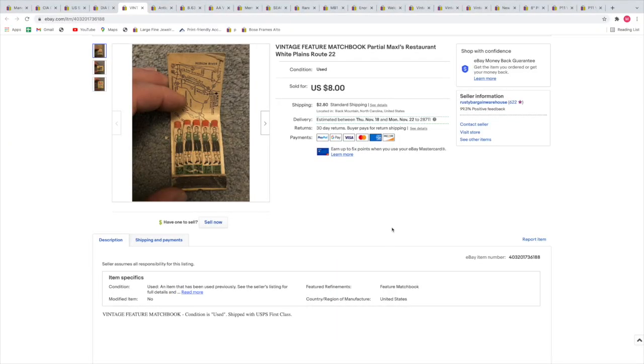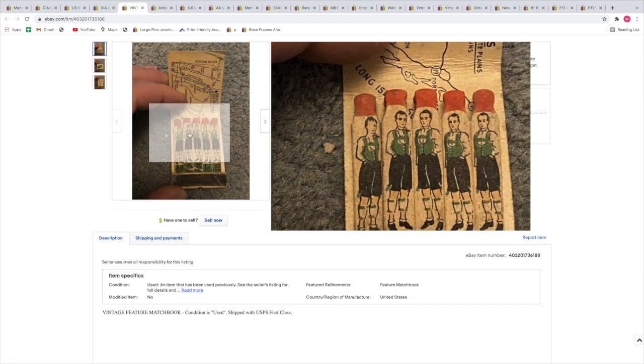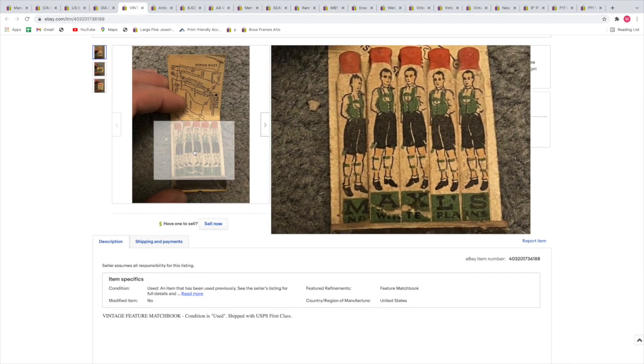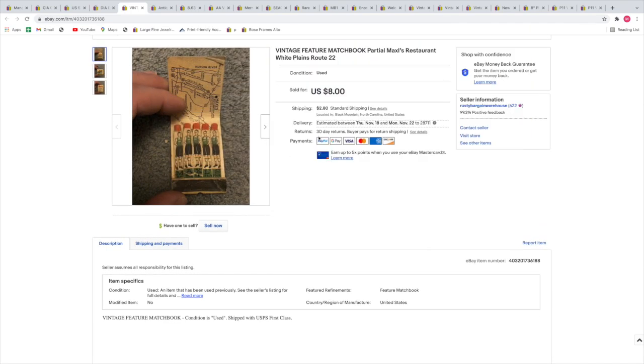We're still selling these matchbooks, guys. If you watch any of these videos, you will find a handful we've done where we talked about vintage matchbooks. This one is what they call a feature matchbook, and that means it features pictures on the matchsticks themselves. These are from like the 1920s, 30s, and 1940s. This particular one is from Maxwell's. It says restaurant on White Plains Route 22. This particular one sold for $8 with the shipping included.